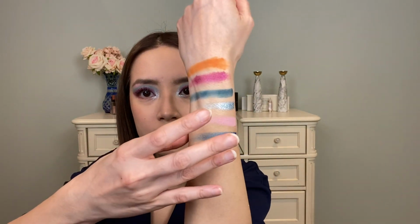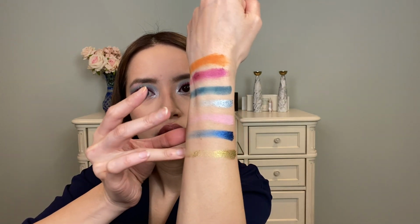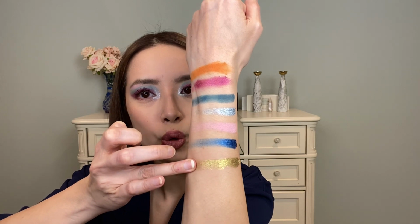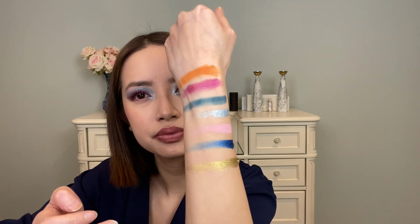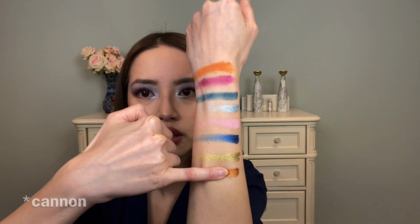Then we have Grin, described as a vintage gold. Has a good amount of green undertone or rust to it. Canon, a vibrant bronze.